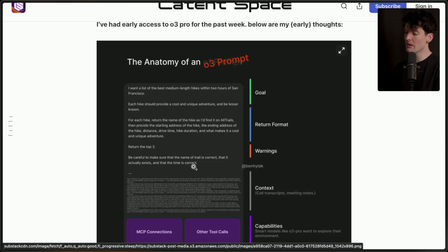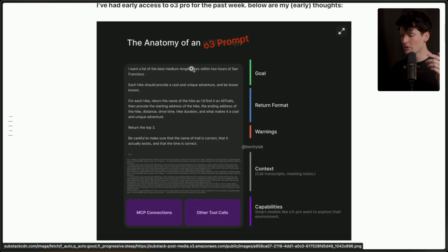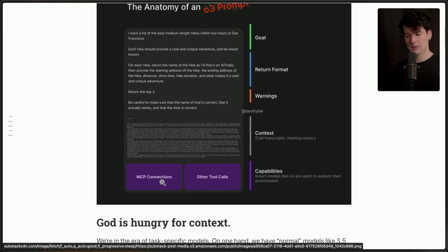OpenAI has been really good about showing how to think about prompting with these new models because it is quite different. Even stuff like your system prompt, they officially recommend that you add as little system prompt as possible in order to let the context be focused on the actual problem that you're trying to solve. So here is a good example of the anatomy. You start with a goal, you get specific about return format, you give any warnings or details you think are important, you dump all the context that it needs, and then you give it capabilities like MCPs, tool calls, and whatever else it might need to do.